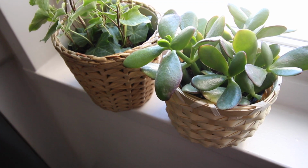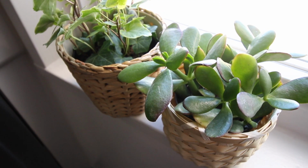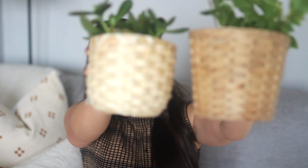Okay, so let's move on to the next thing, and I'm talking about these little pots. They're just like these little basket ones from IKEA. They were about $7 or so, and IKEA sells plants now, which maybe I'm late to the game, but I had no idea they did. There's a small selection, but these pots are really cute and affordable.